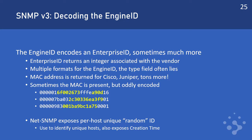So there's all kinds of stupid encoding methods. You'll see ones where it's almost the last 6 bytes, but off by 1. It's off by 2. Other times the MAC address is actually the very front. Sometimes you'll see the MAC address encoded as a hex string. So it'll be a text string encoded as hex, and that hex turned back into hex again, and then encoded there. So it's double hex encoded, stuffed into some other random field. So it's super annoying.